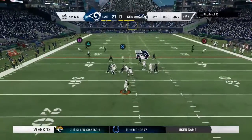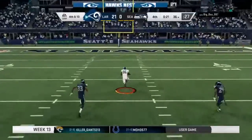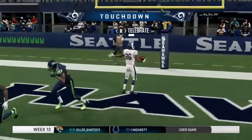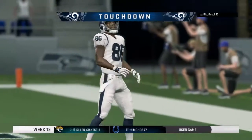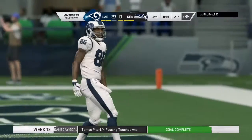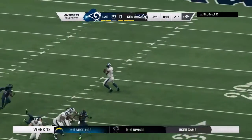Here's a play fake as they set up to throw. He's going to fire one deep over the middle. It's caught inside the 25. Touchdown, L.A. A big play there. His 11th touchdown of the year, and the Rams tack on to their advantage.